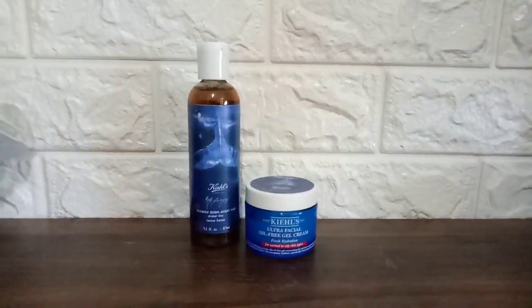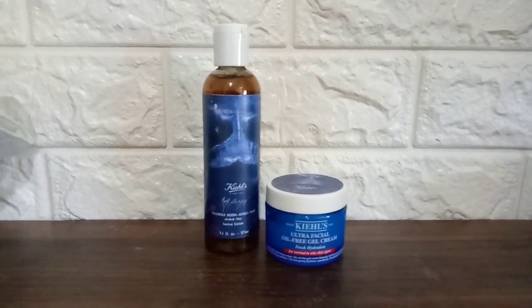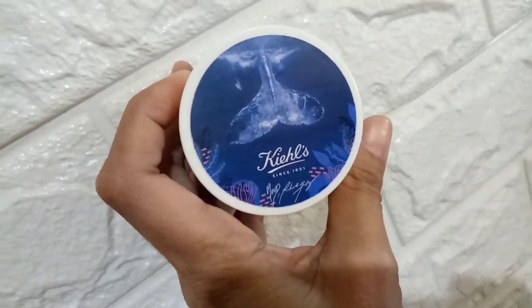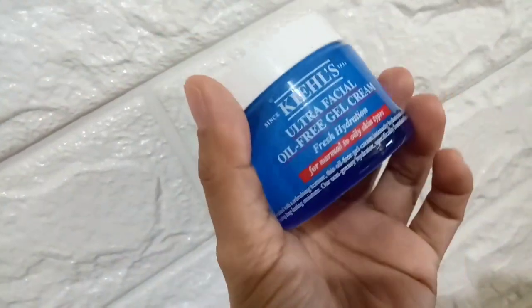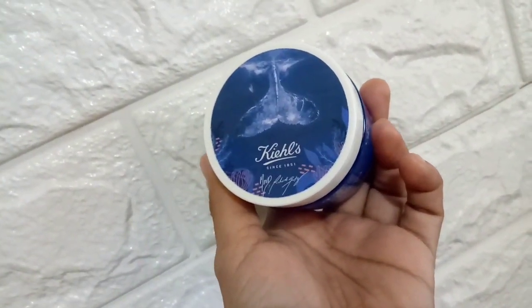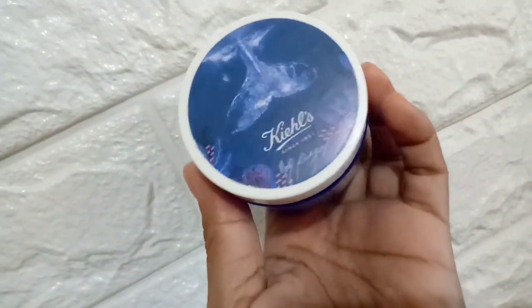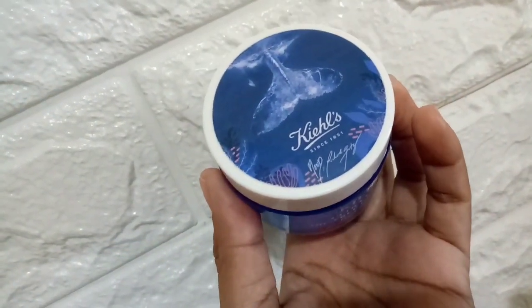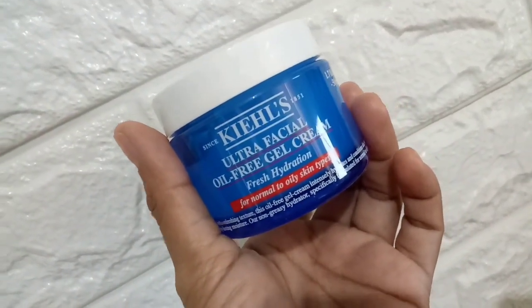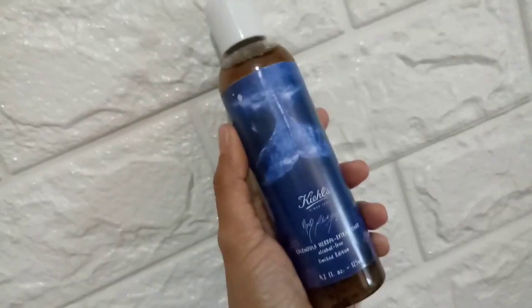Okay. Ito yung Kiehl's product na dinesign nila Richard and Raymond Gutierrez. Taken from their, this photo is from one of the Richard Gutierrez travel photos. Tapos ginawa nilang packaging for Kiehl's. So yung available na product is yung Ultra Facial Oil-Free Gel Cream and also this one, yung toner.